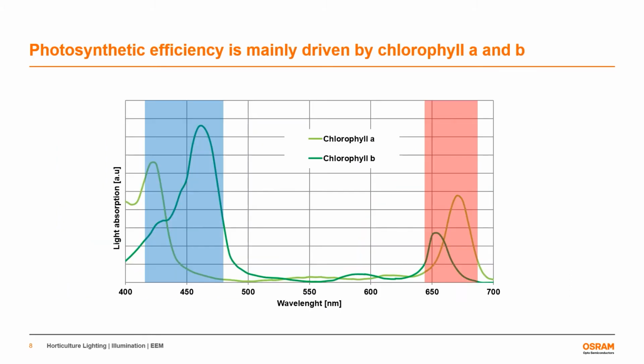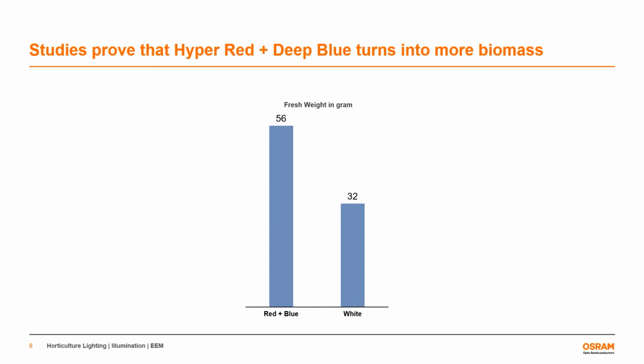Chlorophylls, or the green pigments in plants, are mostly responsible for photosynthesis in the PAR area, which have specific absorption curves in the blue range of 450 nanometers and the red range of 660 nanometers. As a result, the most efficient way to grow plants is a mixture of these two wavelengths. Studies and experiments prove this theory and show that a red-blue spectrum clearly results in an increased percentage of biomass than that of a white light source.